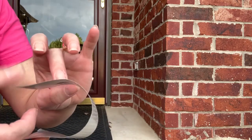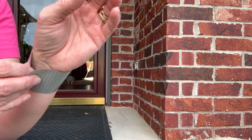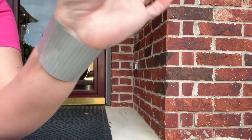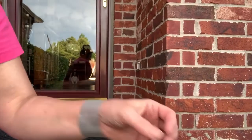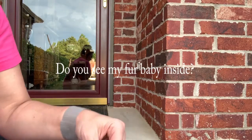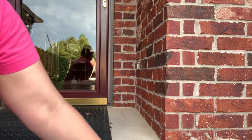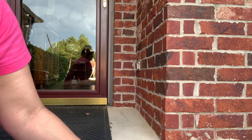Okay, and then I'm going to wrap it so that the sticky side is out. And then I'm going to push that down and let it stick to itself, okay? All right, so now I'm going to take these leaves and I'm going to pull them off. And I'm gonna start laying them on here to create my bracelet.